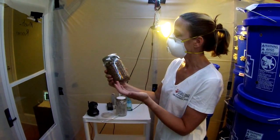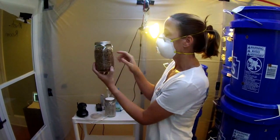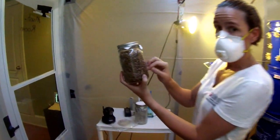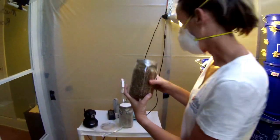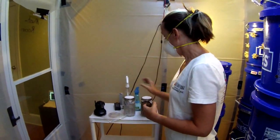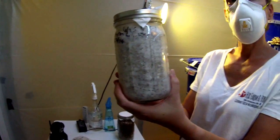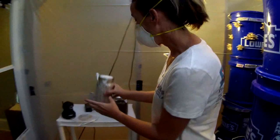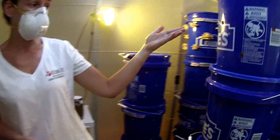Now, this particular jar just has where I did a grain-to-grain transfer, so you'll see them kind of sprouting out. The basic idea is it's a sterilized jar of grain that I transfer the colonized agar to. Then, it colonizes the grain, and this is what I use to inoculate organic wheat straw that you see in these buckets.